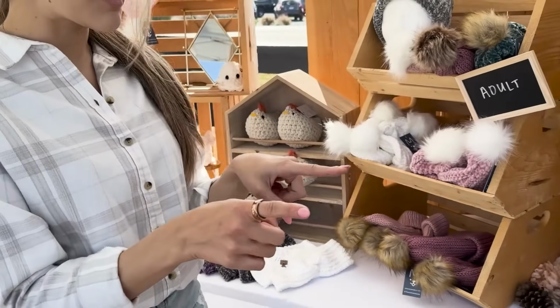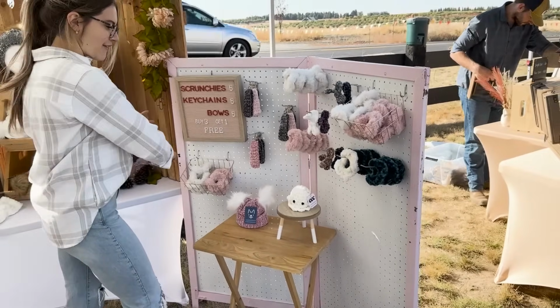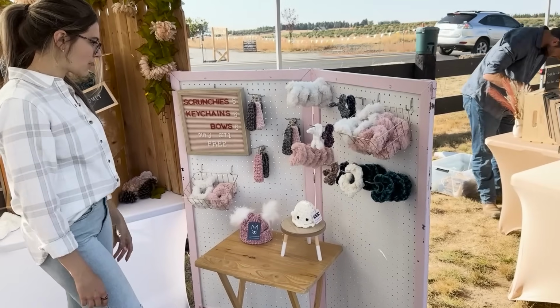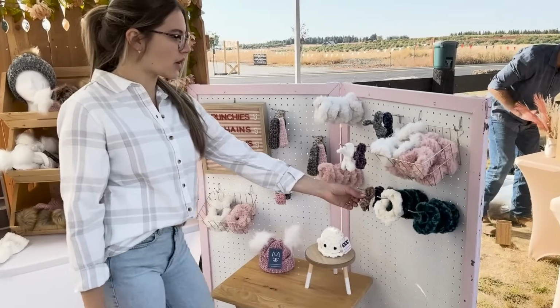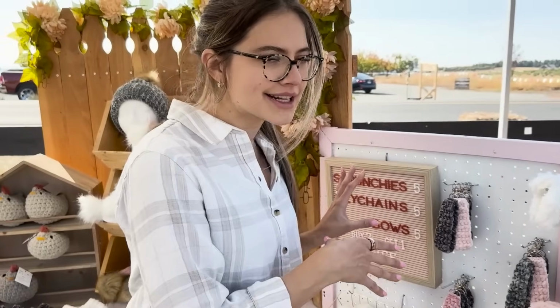Then I've got the pegboard. We were kind of thinking we couldn't put the pegboard out, but it fit fine right here. So got scrunchies, keychains, little bows. These things weren't selling crazy hot for me last week, and so that's why I kind of tucked them back here. They'll still sell for me back here, but I wanted to put things that were doing well for me last week right out the front and hopefully sell more of them this week.